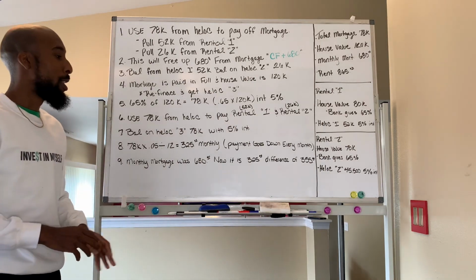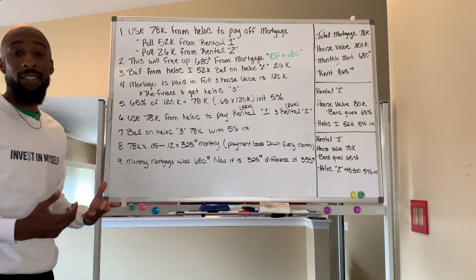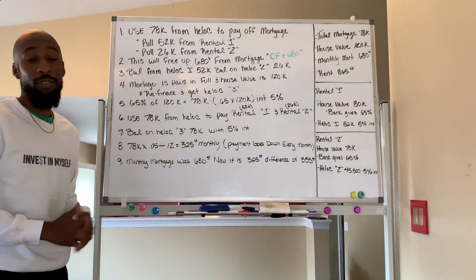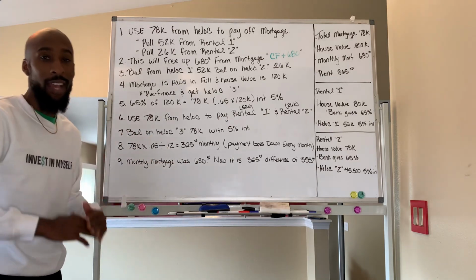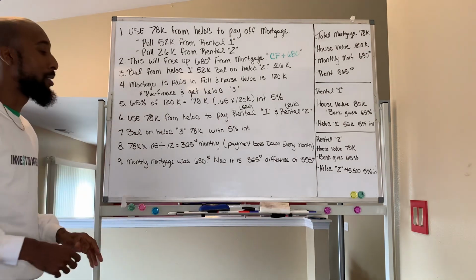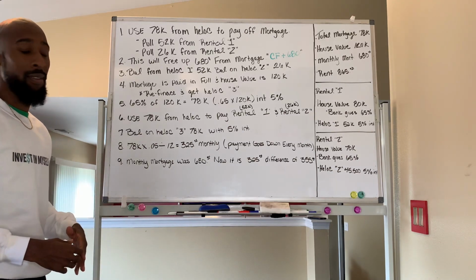Now remember, payments go down every single month. Since I'm going to have a cash flow and I'm stuffing my money into the HELOC, it's not always going to be $325 per month. It's actually going to decrease every single month. So it's not like a steady mortgage payment where this is how much you pay per month. My cash flow is increasing every single month.